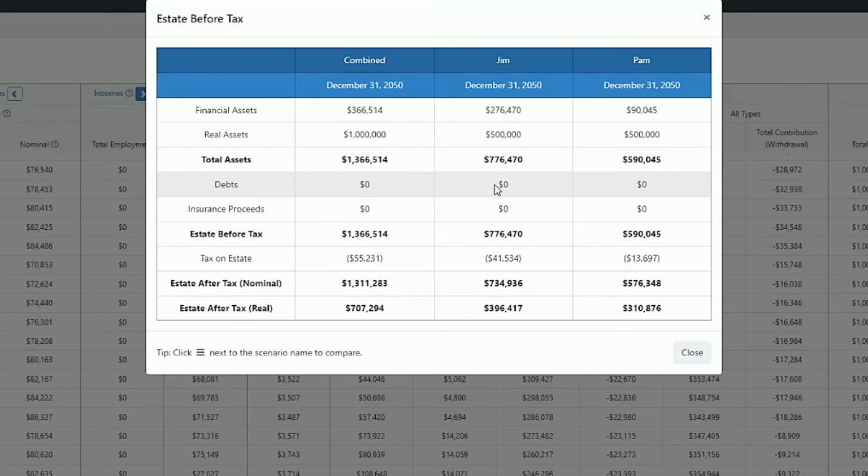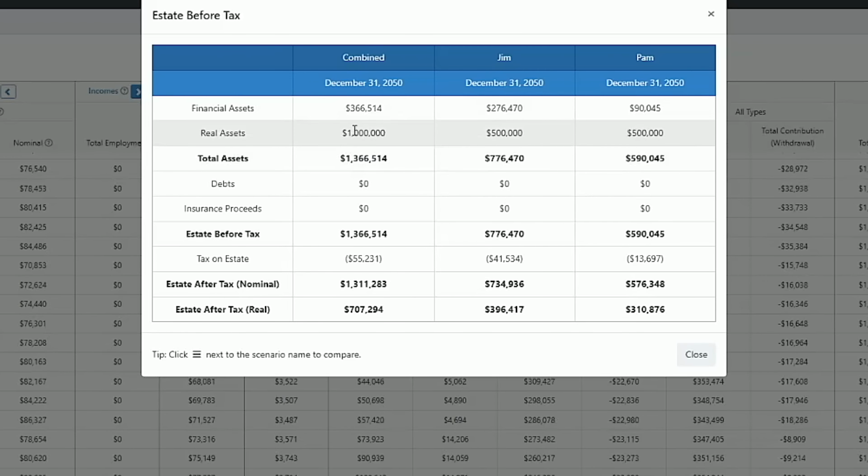If I pull up their estate projection now in this scenario, if we look at combined, because that's really the important one, because in this scenario, they die together, I guess. They're leaving not only the real estate of $1 million, but they're leaving $366,000 of financial assets. That's some nice buffer. This is a great place to start.